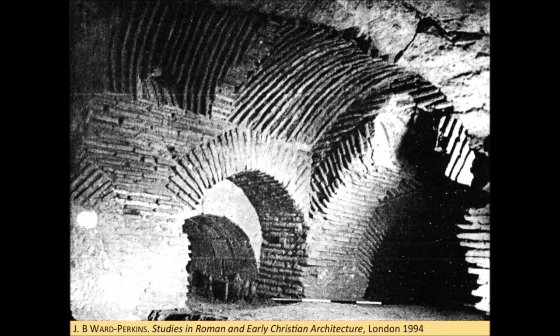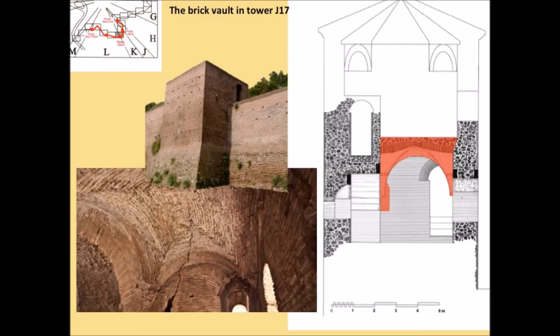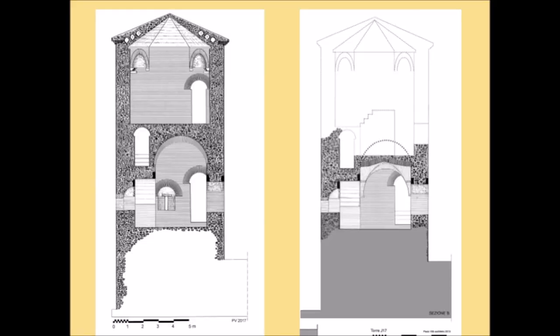Now, as I said at the start of my paper, there is one case that was clearly highlighted in Luca Scozza's work, which is the brick vault in Tower J17. This is the intrados. This is clearly a Byzantine vault, or at least we could say it is an Eastern vault. This shows the parts. Now we are going to see that in detail. We show the part that is made with brick vaulting. We compare the traditional Honorian tower, which has the traditional barrel vault made with rubble masonry.